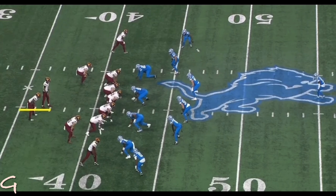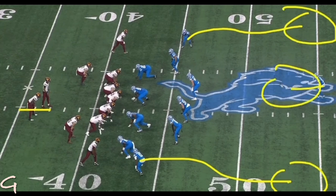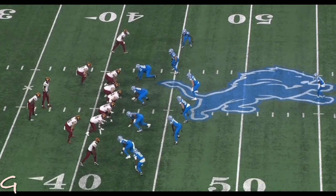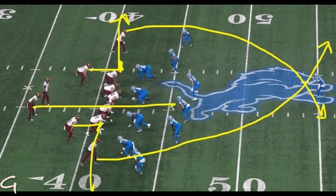On the back end of things for the Lions, this wasn't the greatest coverage. It looks like some type of cover 2 invert, so you're going to get a corner in a deep half instead of a safety, and then the other corner is going to be in a deep half, and this guy's going to drop in the middle and be that middle player. And all the Commanders are going to run is they're going to have Terry McLaurin on a deep crosser. They're going to have Dyami Brown on a little bit of a shorter crosser coming across him, and then they're also going to have tight ends, chip, and a running back come in the middle of the field.